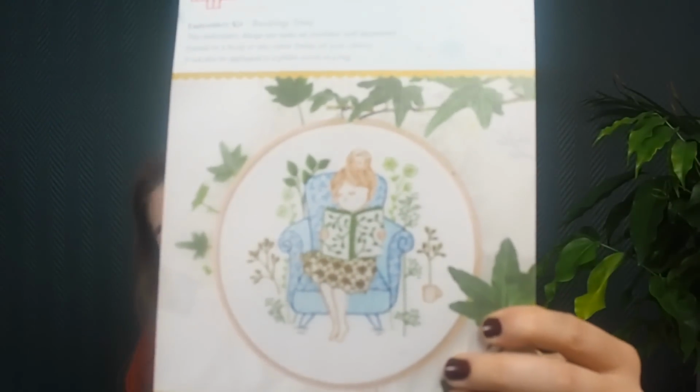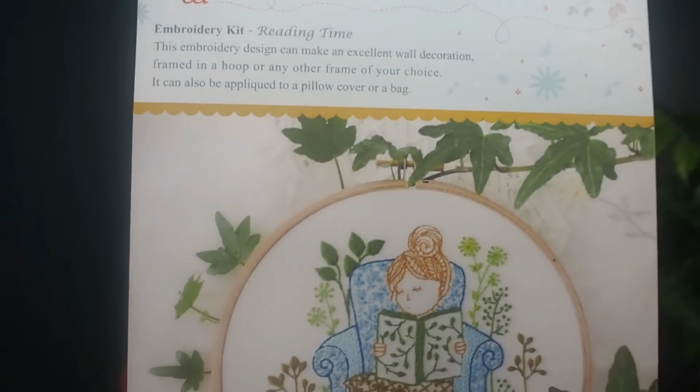So this piece, it definitely just spoke so clearly to me. This is called Reading Time, and it is a girl sitting in a big comfy chair surrounded by green plants and reading a book. I mean, it really needed to be part of my life. And so I started working on this kit. I'm just going to pop it out of the hoop that I'm working on because I'm using a very small hoop. I found that using a small hoop just creates a bit more stretch and tension on the fabric, which I really like when embroidering.